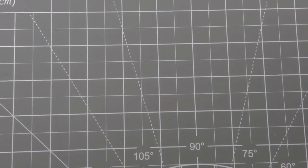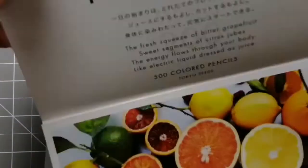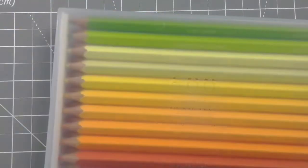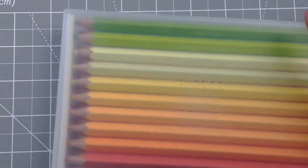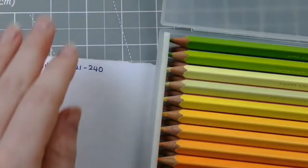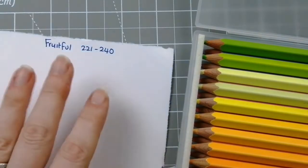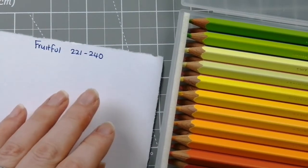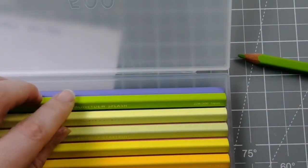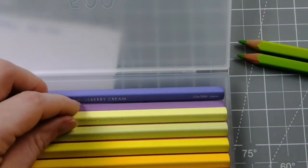Okay, box number two. And we have Fruitful, number 221 to 240. And this is this very lovely, bright, tropical-looking box. Definitely fruitful. Again, I'm going to just pull these out and pop them into number order for the swatch.